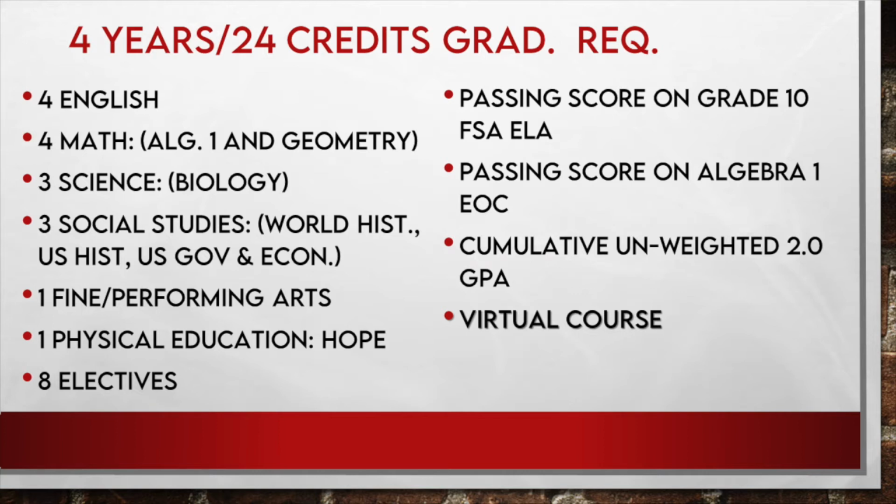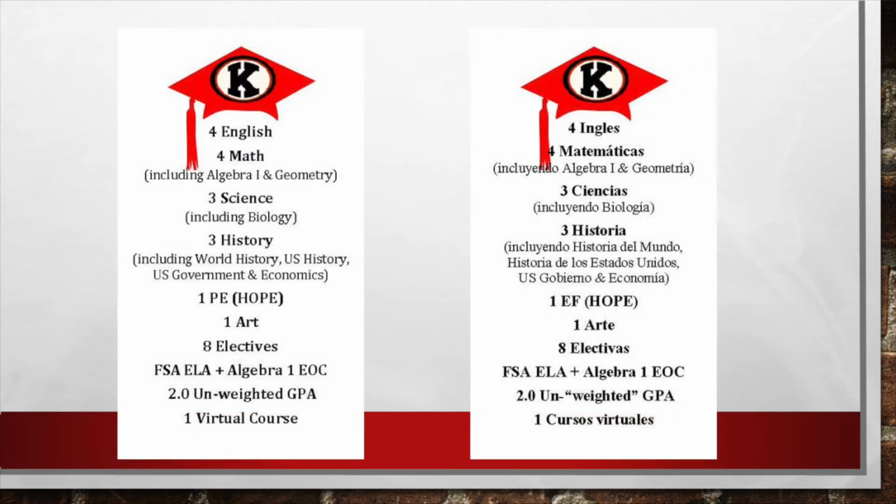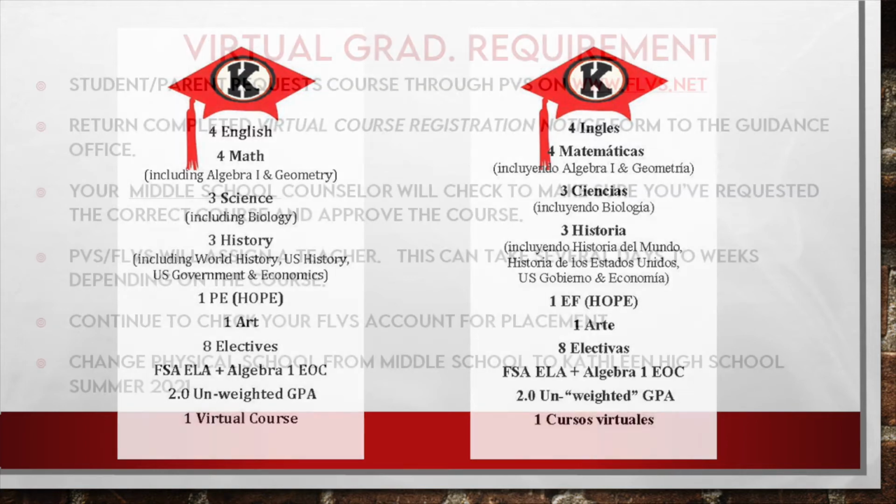You must also score a passing score on your 10th grade FSA ELA exam, a passing score on your Algebra 1 end of course exam, and a cumulative unweighted 2.0 grade point average, and 1 virtual course. These are the high school graduation requirements in English and Spanish, respectively.